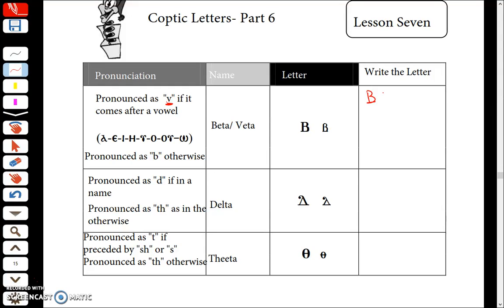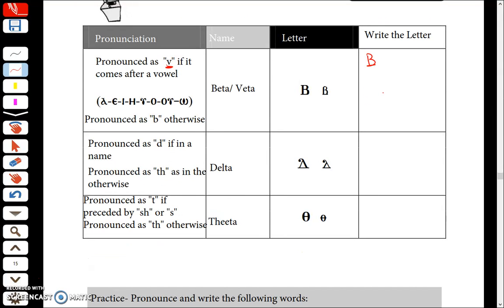Okay. Next one is delta. So as you probably know, that's the map of Egypt. You have the delta that comes on top, the delta of Egypt, and then that's the Nile River. So that is a delta. That's where the delta comes from. So we have a delta here.